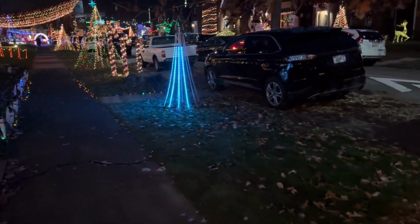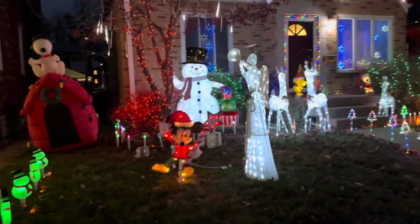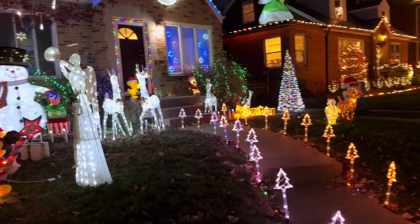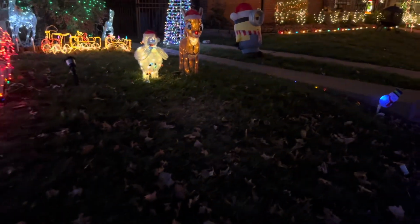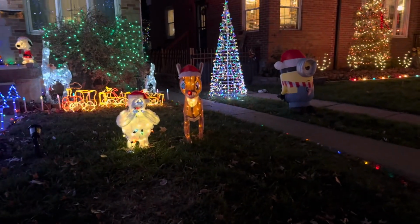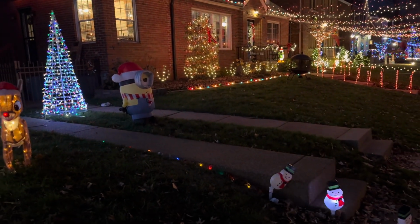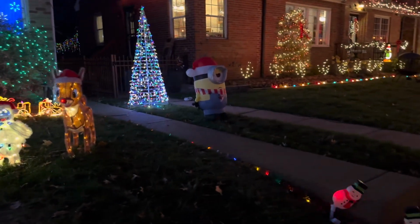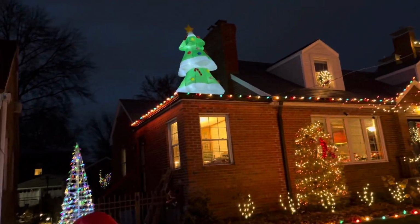Look at this. Can't forget about the angel over here with Mickey Mouse and Snoopy and Snowman and some more deer. I wonder how many deer are down here. And look at this. It's the Abominable Snowman and Rudolph the Red-Nosed Reindeer. He's here too. Can't forget about the, what is that thing called? Banana. Minion. We got the snowman over here. This is really cute. This is a train. There's this tree up top on this roof here.